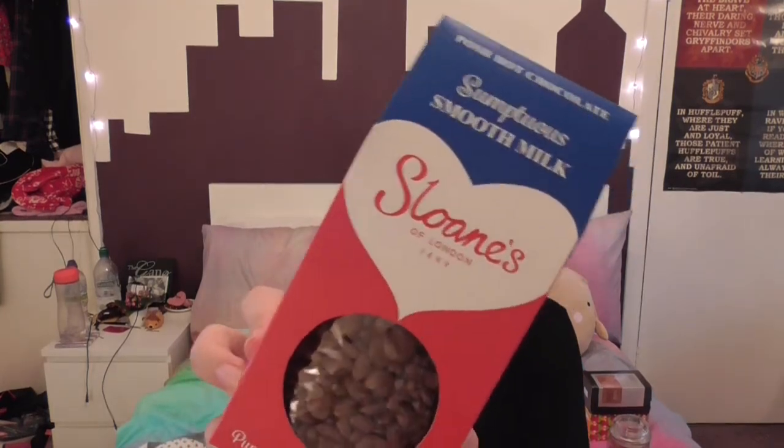And other than teas and fake lattes, another thing I recommend is hot chocolates. Now, I've gone through a lot of hot chocolates in my time. I don't mind the powdered ones, I think they're nice, but sometimes you just want a nicer hot chocolate. You want just a better quality. And the one I really go for is the Sloan's Posh Hot Chocolate.